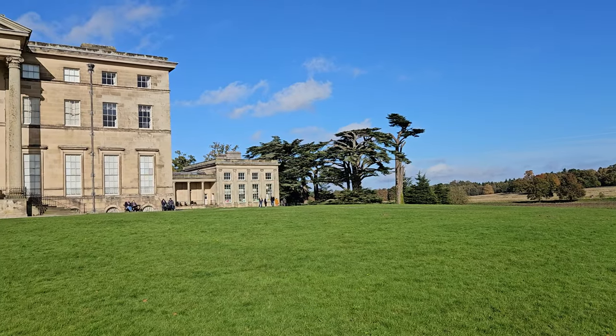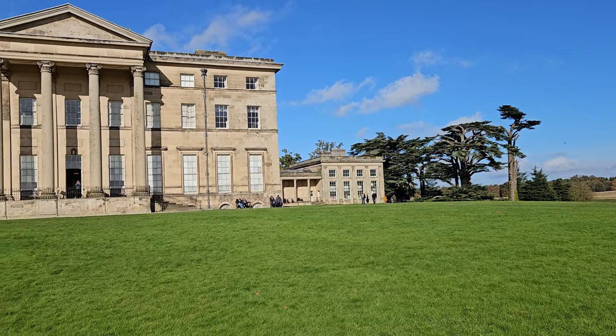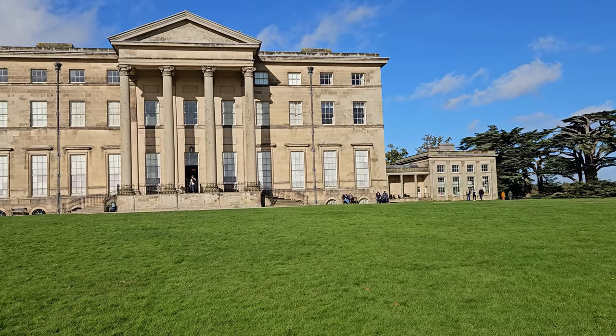And there you have it, Attingham Park, a true icon of Shropshire and British heritage. Thank you for joining us on this historical journey.